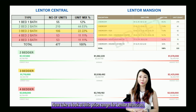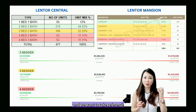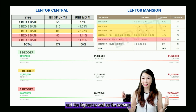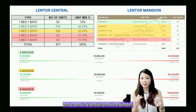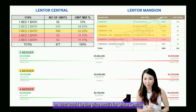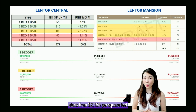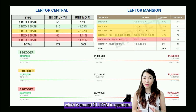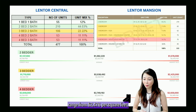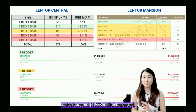Now take a look at this price range for Lentor Mansion, because now we are talking about developers' pricing strategy. And we want to take reference on what is the lowest possible 2-bedder that is transacted in Lentor Mansion and the highest as well as the average, and so on for 3-bedder and for 4-bedder, in order for me to better advise you on what will be the price matrix for Lentor Central. For Lentor Mansion 2-bedder, their lowest transacted starts from 2,156 per square feet, which is around 1.137 million in quantum. And the highest transacted for their 2-bedder range from 2,476 per square feet, which is around 1.578 million transacted.